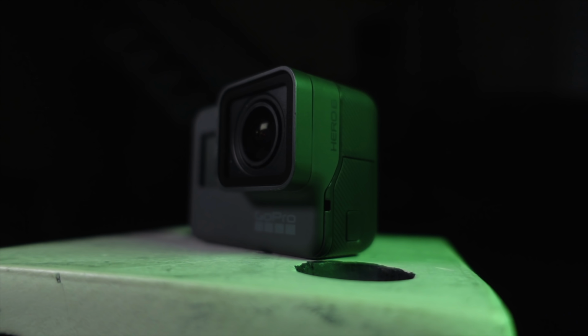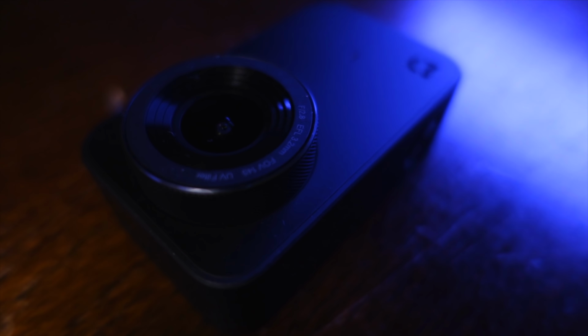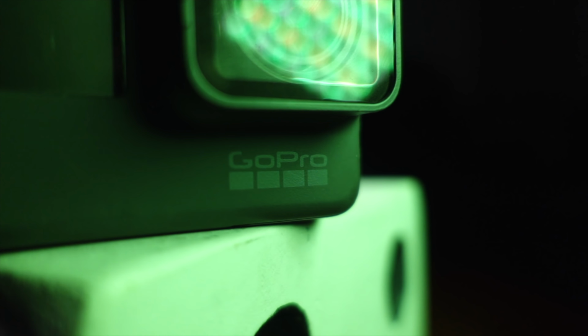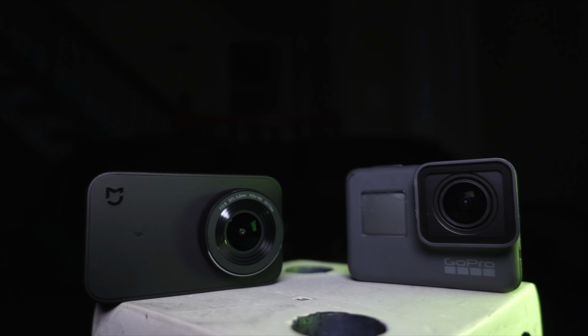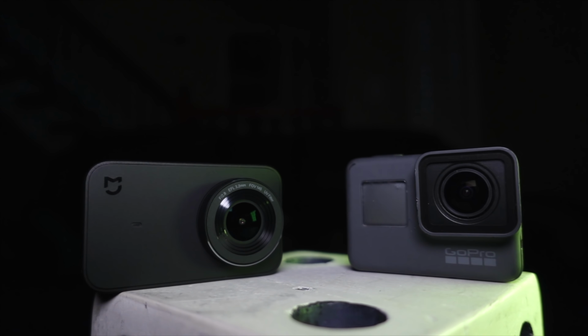The GoPro Hero 6 is currently the king of the action camera market, but the more budget-minded Xiaomi Mijia is also a pretty good option that can match it in certain modes. Is the GoPro worth twice the price? And if you go for the budget option, are you wasting your money? Let's find out.